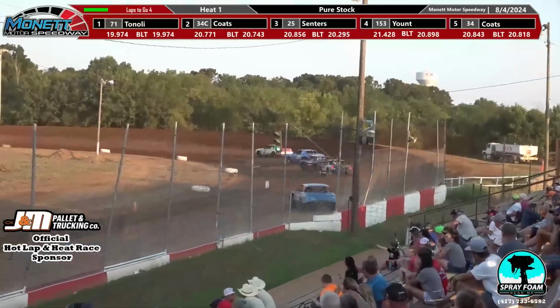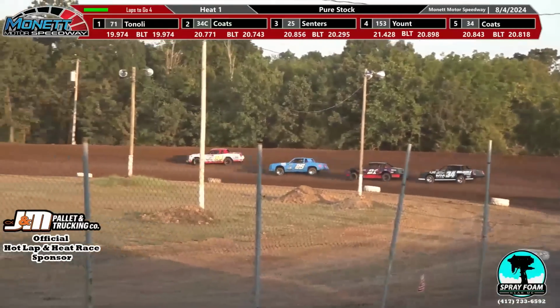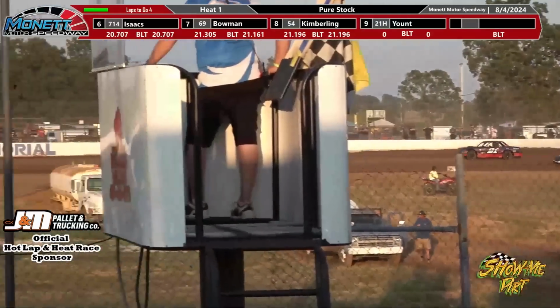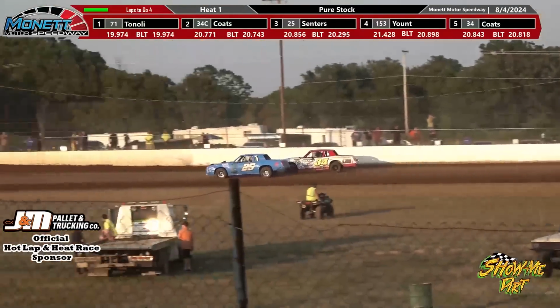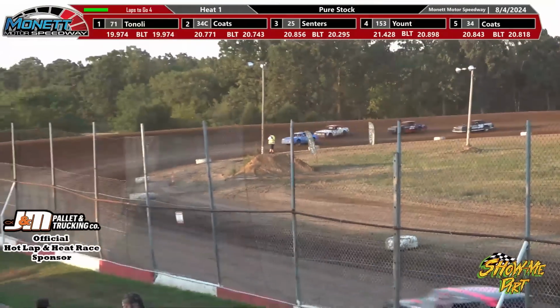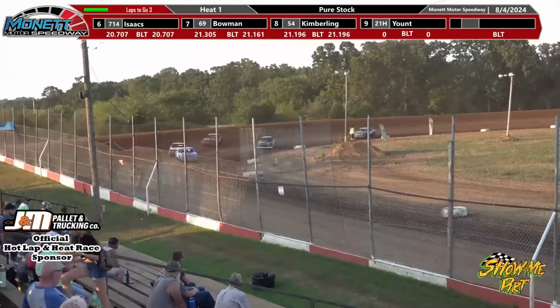Chris Tonley in that 71 machine, 3.7 seconds ahead of Lenny Coates. Coates getting taken over by the 25 machine as they go down the backstretch here. Dell Centers, your new 2nd place.